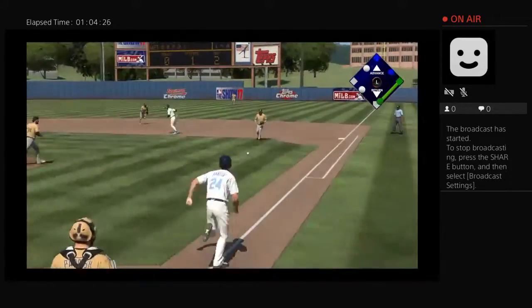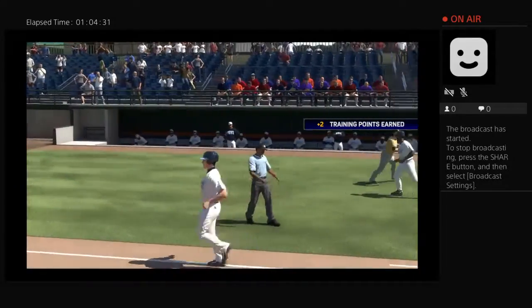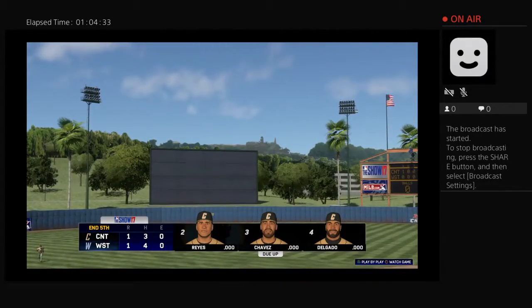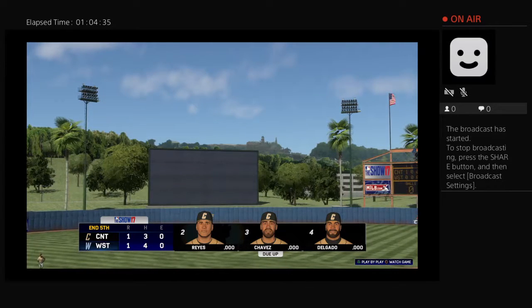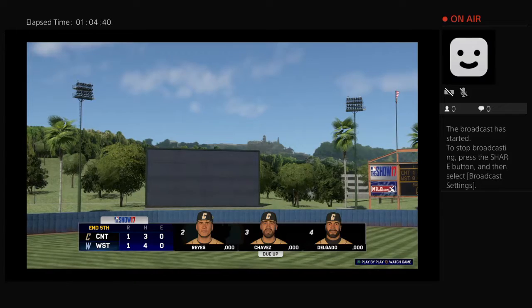Now a bunt attempt here. And he'll step on the bag himself, and the inning is over. So a run on no hits, and they wind up leaving the bases loaded. We're through five here at the ballpark, all tied at 1-1.